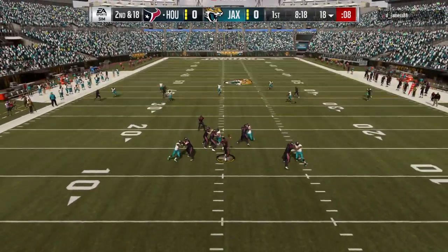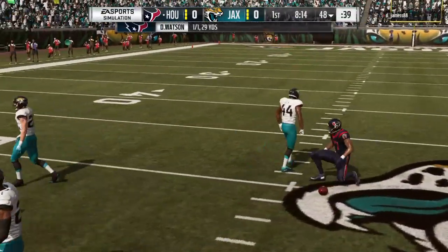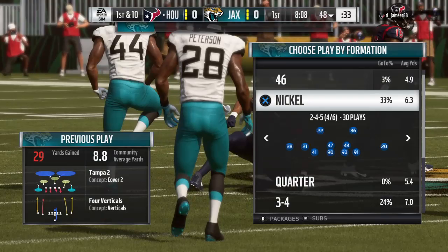Now it's Watson. Over the middle to Smith. And they work this well upfield across the 45. He got 29 yards that time.